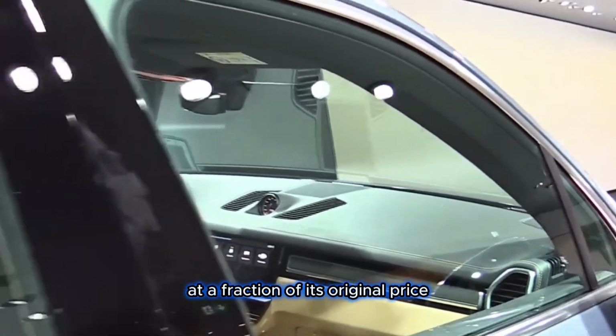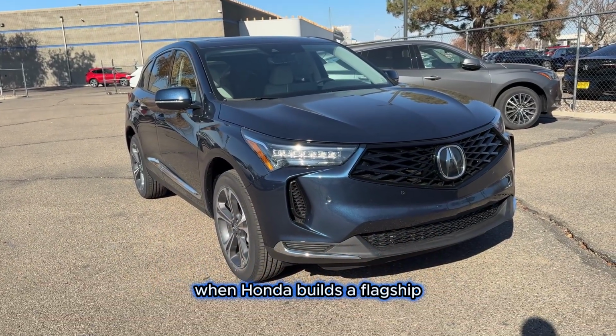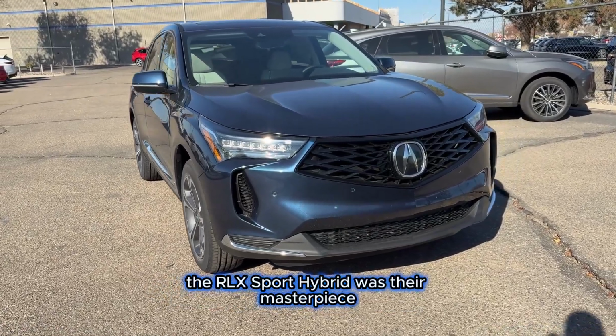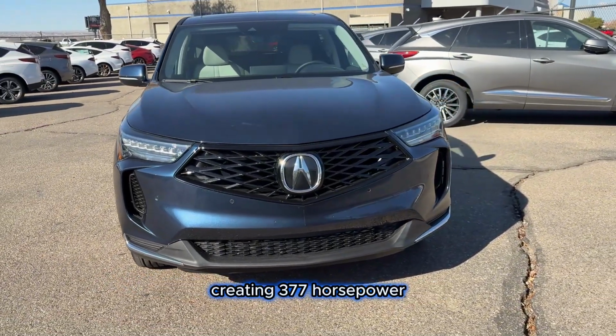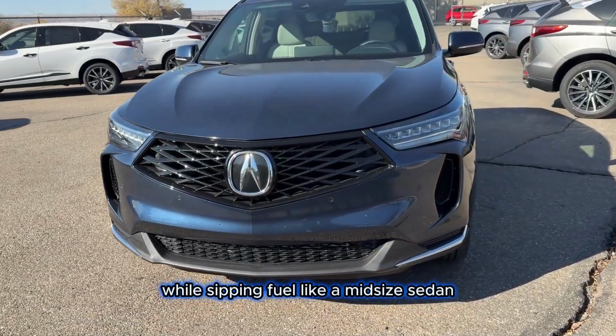Acura RLX Sport Hybrid, 2014 to 2020. When Honda builds a flagship, reliability is almost guaranteed. The RLX Sport Hybrid was their masterpiece, a blend of a 3.5 liter V6 plus 3 electric motors, creating 377 horsepower while sipping fuel like a mid-size sedan.